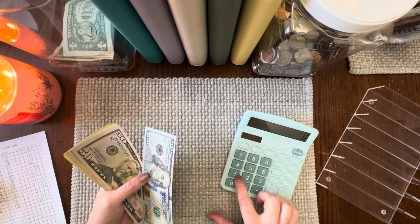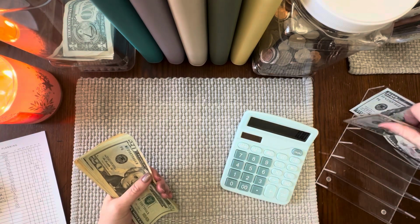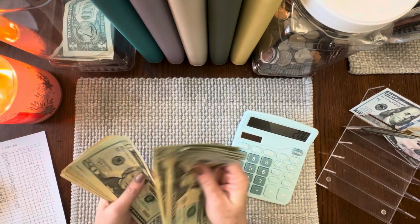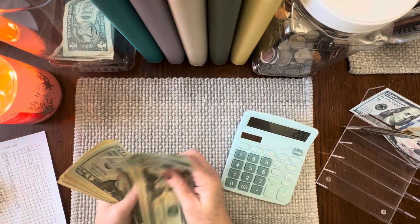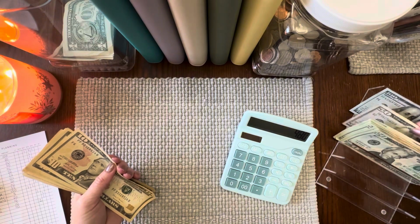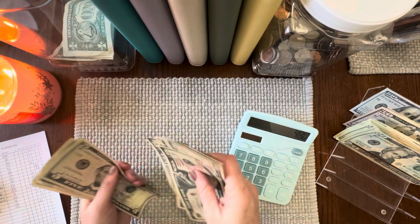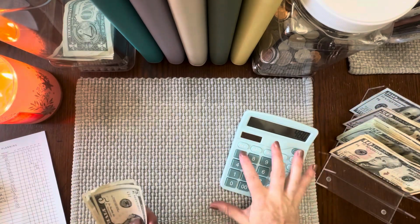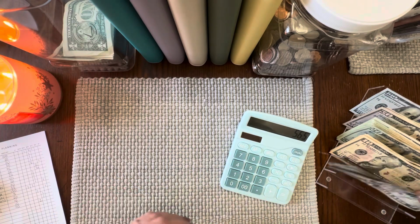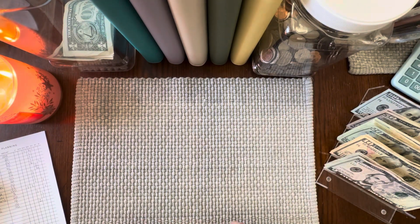All right, we've got 100, 150, 200, then 20, 40, 60, 80, 20, 40, 60, 80, 20, 40, 60, 80. So 280 of 20s. Then 10, 20, 30, 40, 50, 60, 70. And 5, 10, 15. And that is correct. So $565.